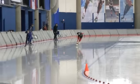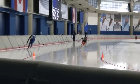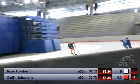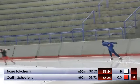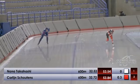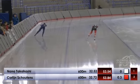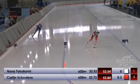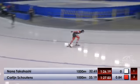So we are underway here with the first of the ladies 5,000 meter pairs. Nana Takahashi with the white armband, Carlin Schoutens with the red armband. These skaters are already 600 meters in. First lap times in the mid 32s. Let's see if they settle in right there.